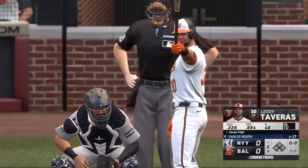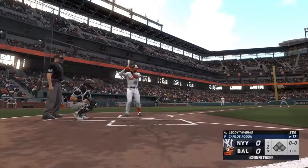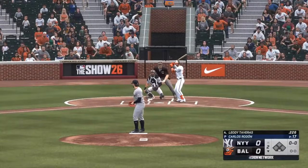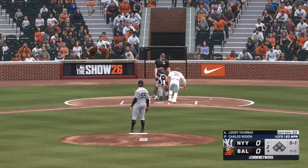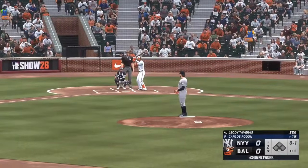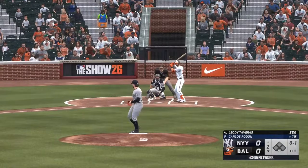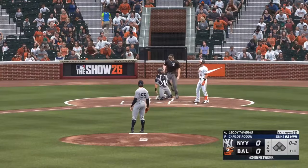Bottom half of inning number 2. So now the Orioles cleanup hitter, Leody Taveras. And he bunts, but that's a foul ball. Now the 0-1. And there's a foul ball.